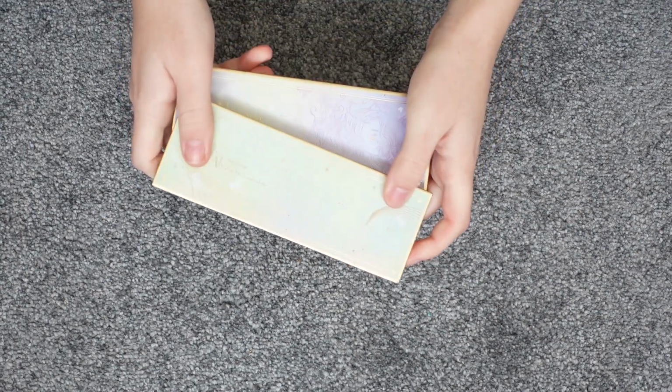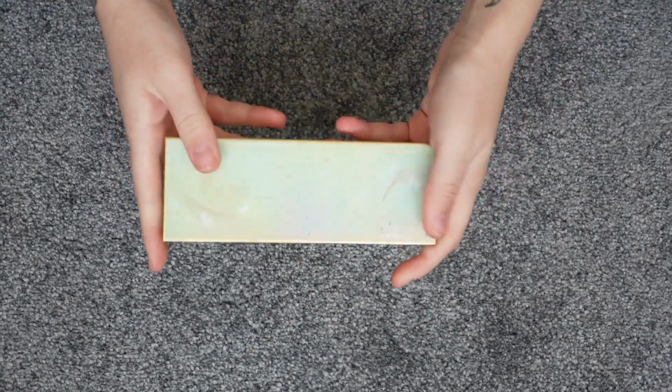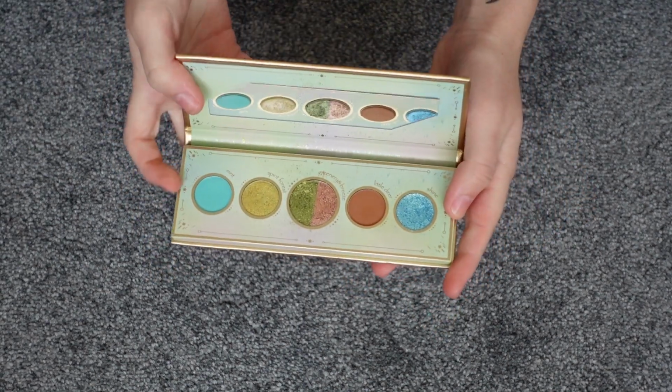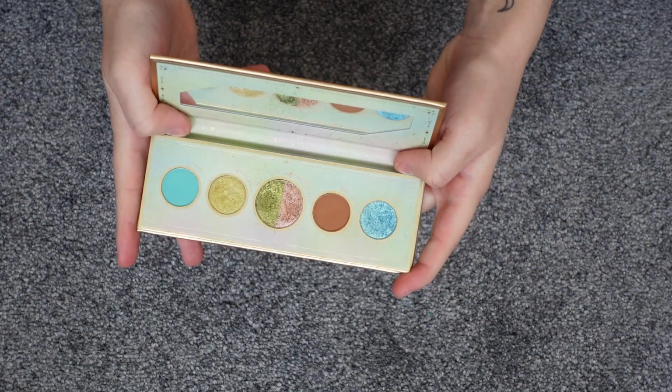And then we've got 2 little mini palettes from them. So the first one is the Mini Forest palette, and this is a 6-pan palette? Yeah, 6-pan palette.